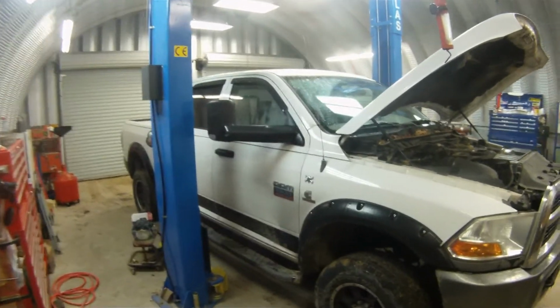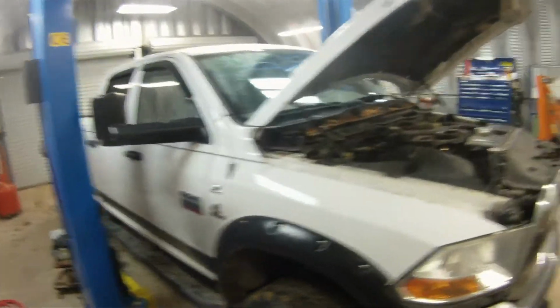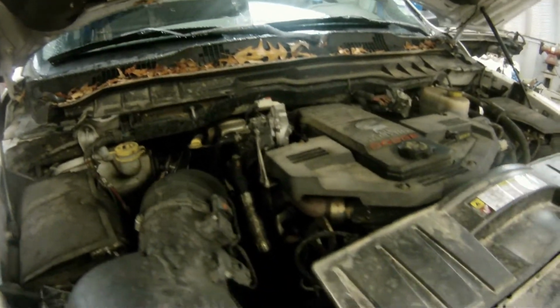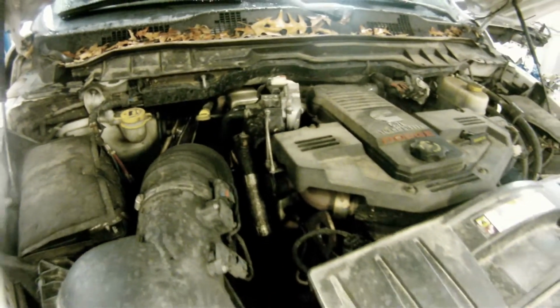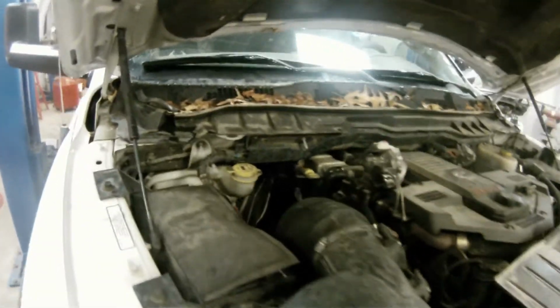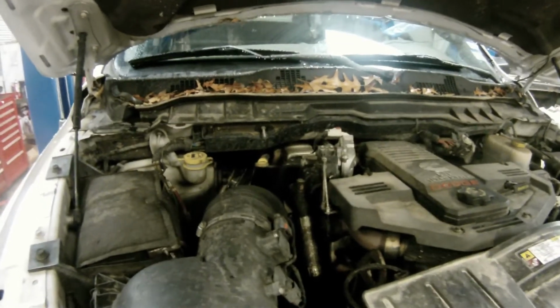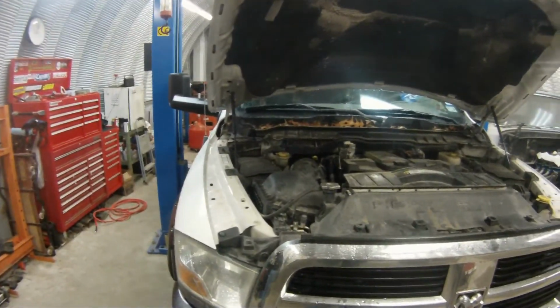Alrighty, we got the truck in the shop. As you can see, it's got soot all down the side of it. The whole underside of the engine compartment's covered in soot inside, and it was making a heck of a racket when we pulled it in the shop. So about to take it apart and see what we got wrong here.